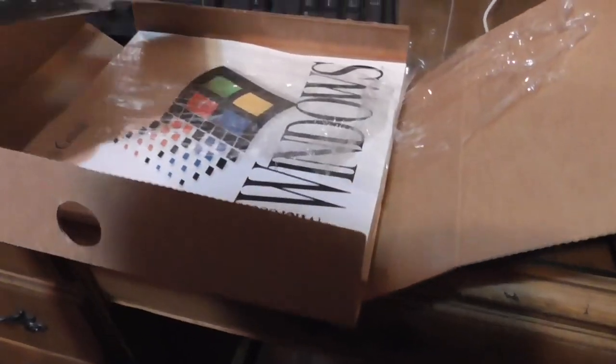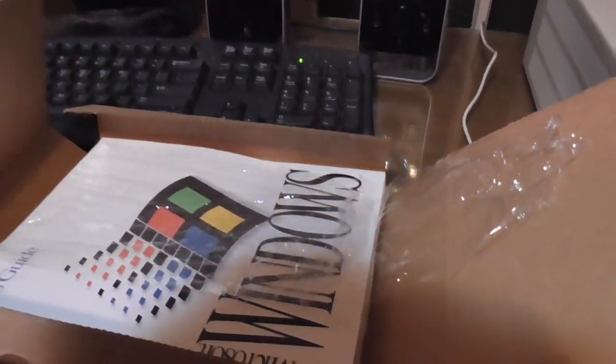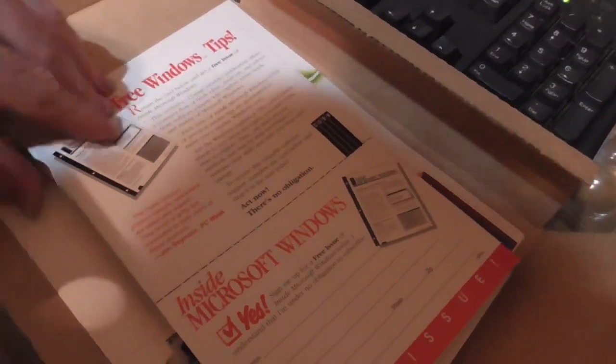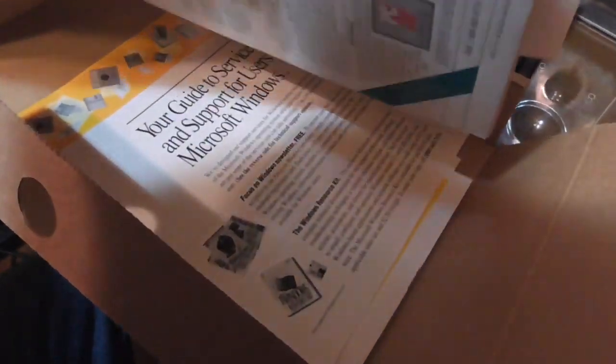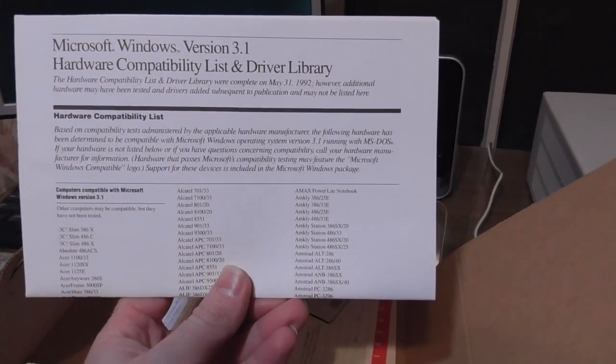So we have the user's guide. We have 6 floppy disks. And what other goodies do we have in there? Windows 3.1 user guide. We have free Windows tips. Catalog of products for Microsoft Windows. Oh, we definitely have to look at that. And what is this? Hardware compatibility list and driver library.